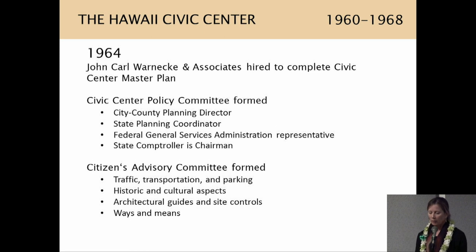Thus, all government elements, the state, the city and county, and the federal, were finally brought together to coordinate planning and other policies in the Civic Center area. A Citizens Advisory Committee with a membership of about 50 people and headed by planner Aaron Levine was also established in 1964 to represent the citizens' views in planning and to advise the consultant.